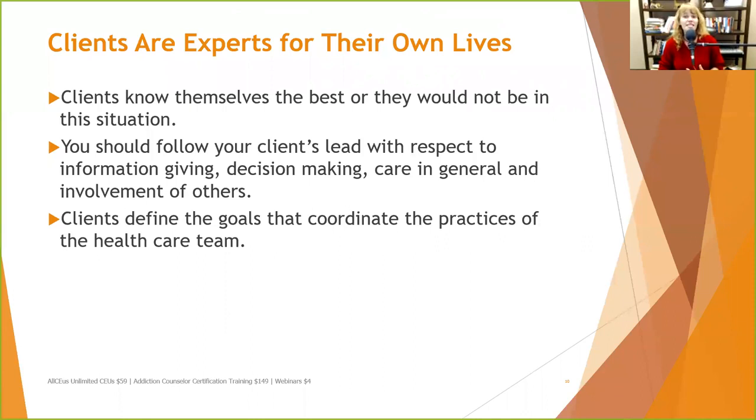And have clients define the goals that coordinate the practices of the healthcare team. They're going to be a lot more motivated to accomplish goals they define. And you're like, but I need them to do this thing. Well, then find a way dialectically to write their goal so it accomplishes your goal. And I've used the example before when I worked with people that were on probation and parole. They just wanted to get off papers. They didn't think they had an addiction problem. They didn't want to be there, but they were stuck with me.